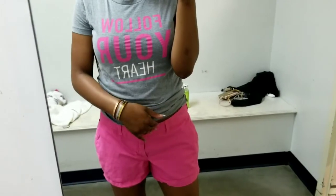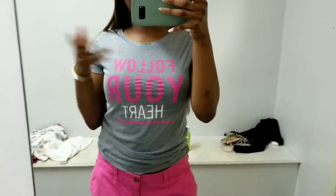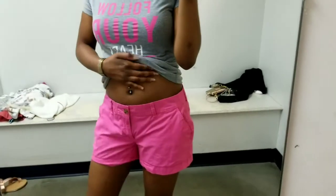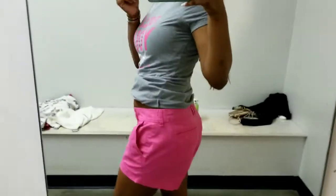I really definitely think I'm gonna get this top. When I seen it at first, I was like, I don't know if I'm gonna like it, but I think I'm gonna take this shirt. Follow your heart, y'all. Follow your heart. Win-win. Super cute, great quality shirt. I'm still debating on the shorts though, you guys, but y'all will see once I finish everything. Y'all actually see what I ended up buying, so yeah.